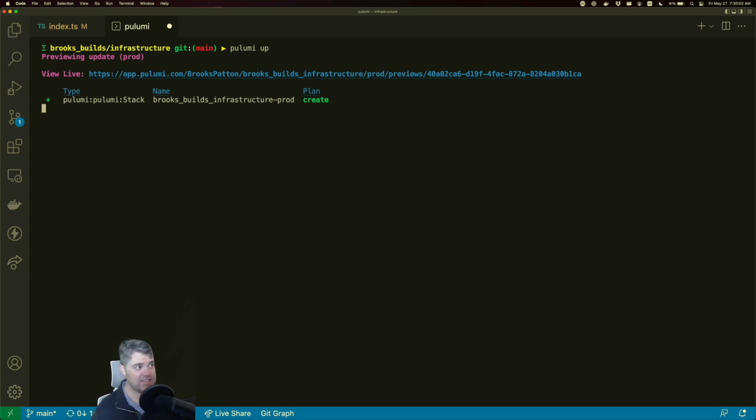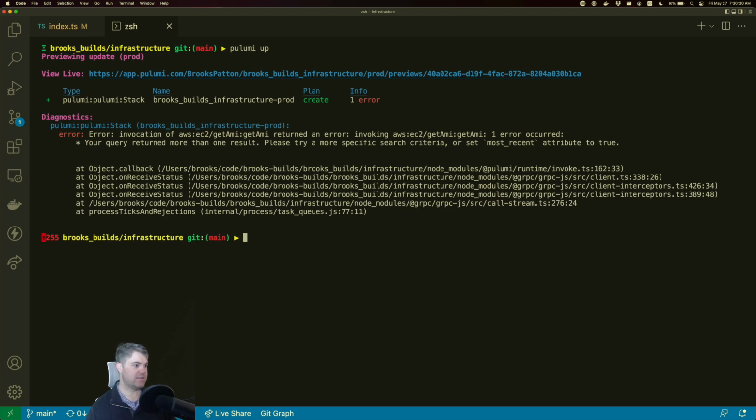Pulumi up doesn't actually do it right away. It's basically just previewing. It's going to be in preview mode and say, hey, do you actually want me to do this? And then I can click yes or no on it. This is the longest part. I wonder if it's taking a long time because it's actually trying to get literally every AMI in existence, and we're going to have to filter that down. That might be what it is.